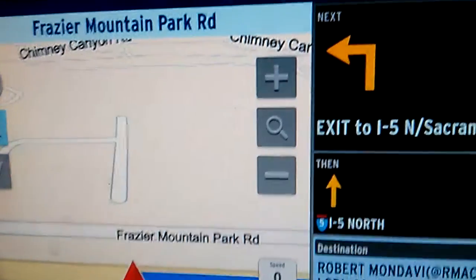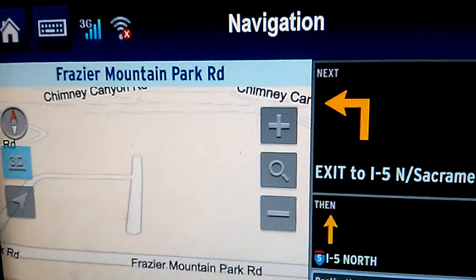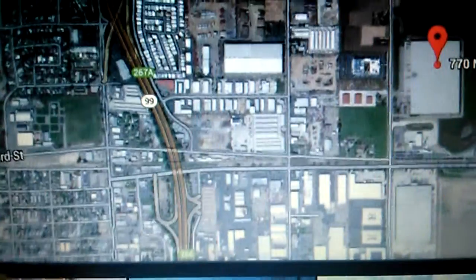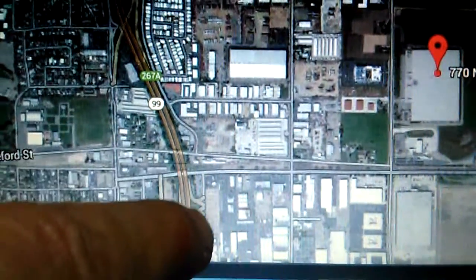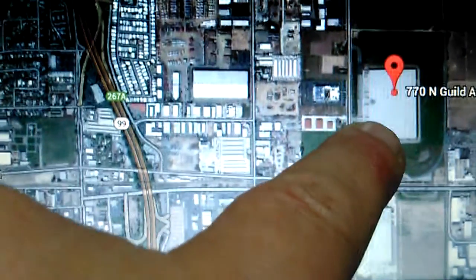So I'm going to show you a road tool that I like to use as well as this, just in case this here leads me wrong. It is called Google Maps. As you can see here, this is the satellite view, which basically allows me to take this exit, show me that I'm supposed to go here, turn here, and this is the entrance that I go in.